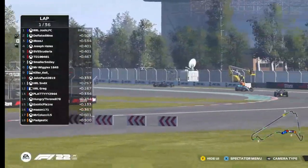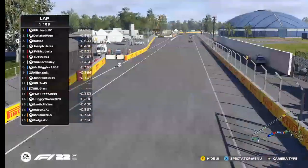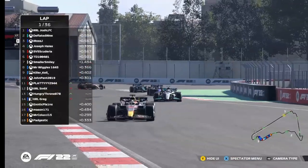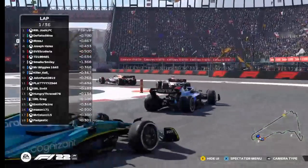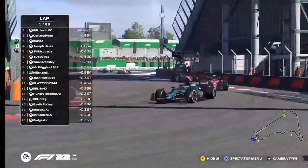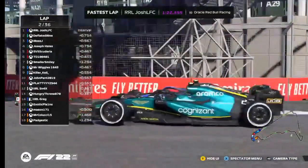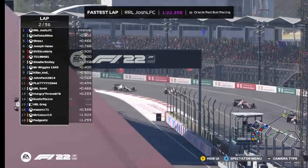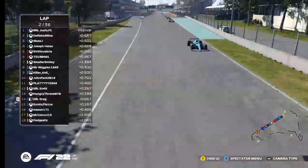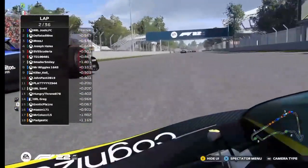Looks like Josh is driving away a little bit, but Josh and Deflated and Ross are all within a second of each other. The field really needs to settle in at the moment, of course. Exotic Plains and Greg side by side, coming into the start finish, and Greg overtakes Exotic Plains coming out of the last corner. Exotic Plains has a look on the inside.